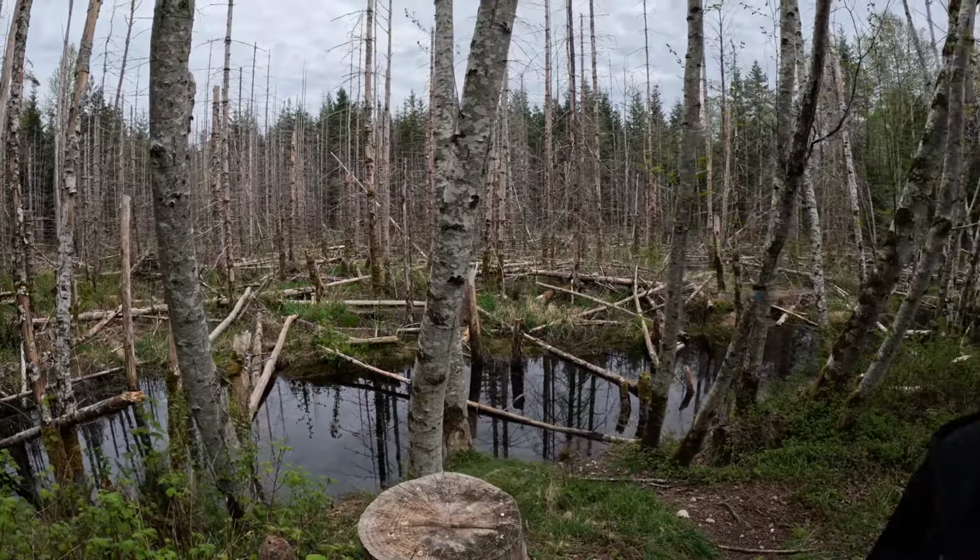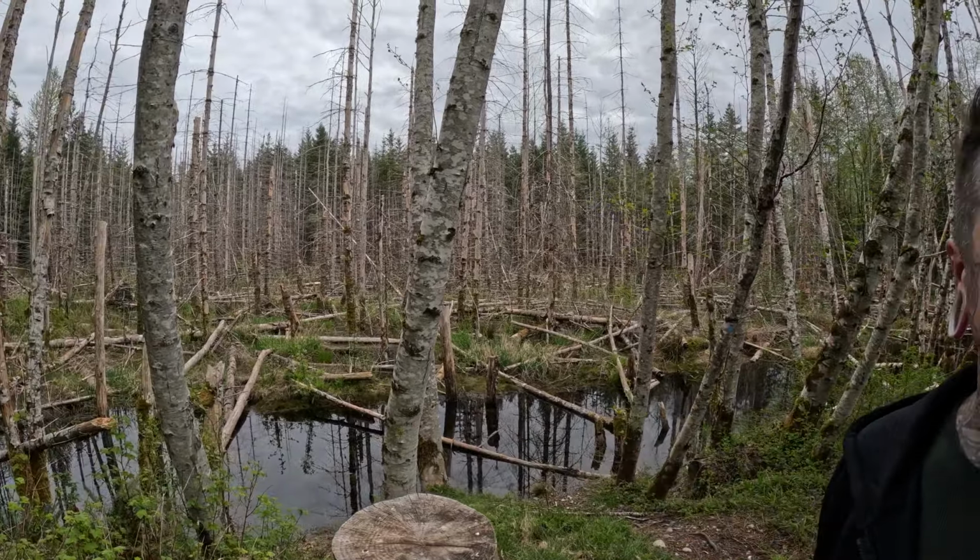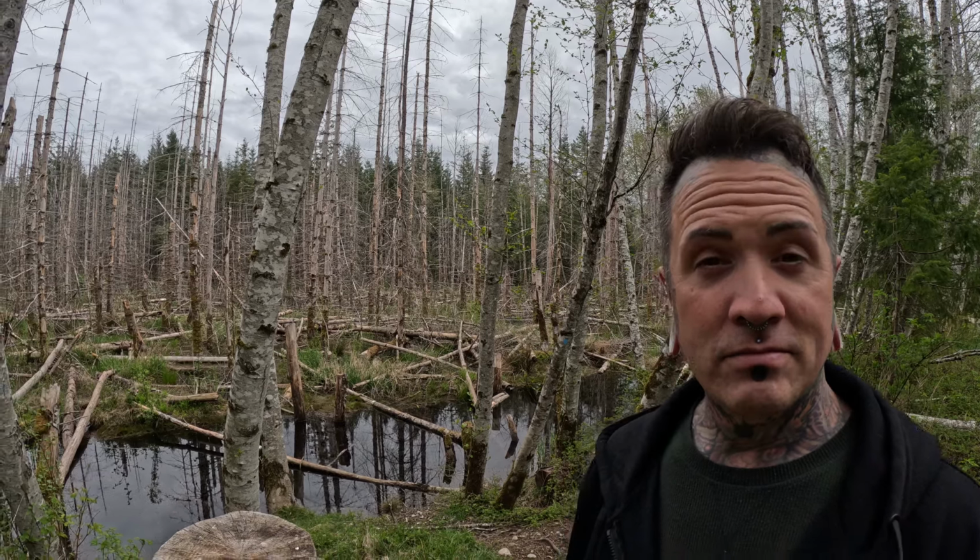A lot of what they're developing around here does seem to already be wetland similar to this. So, I don't know. If you're from Campbell River, what sort of impacts is that having, if anything? Do you know?